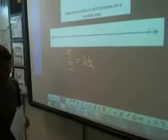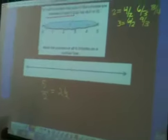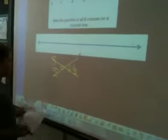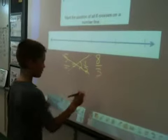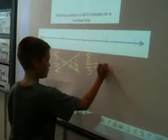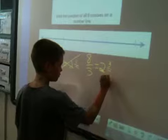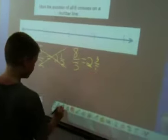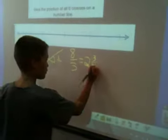Okay. Okay, so I tried to figure out another number that would work, but for some reason I couldn't find anything, so I knew that this wouldn't work. So I looked for another one, and I found 8 thirds, and what it got me was 2 and 3 fourths.